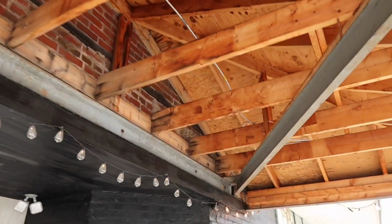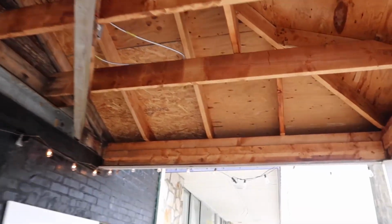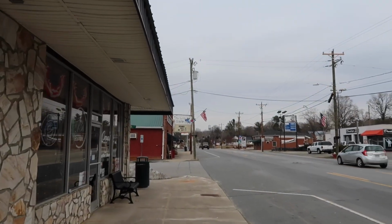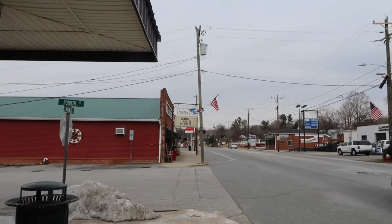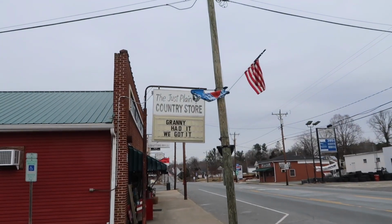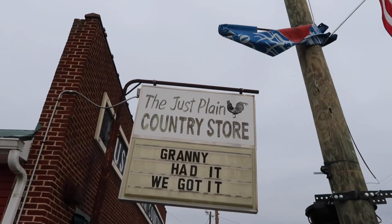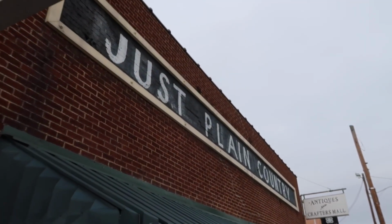You can see the bottom portion here. No longer the lights up here where you have the bulbs going down below the marquee. And up here, this says just plain country store. Look at this Jeep pulling through. That thing would do really well in the ice and snow. This is the corner of 4th and Main, where the Just Plain Country Store states, Granny had it, we got it. I'm not sure what Granny had, but whatever it was, this country store now has it. What does that mean? Did they take it from Granny?